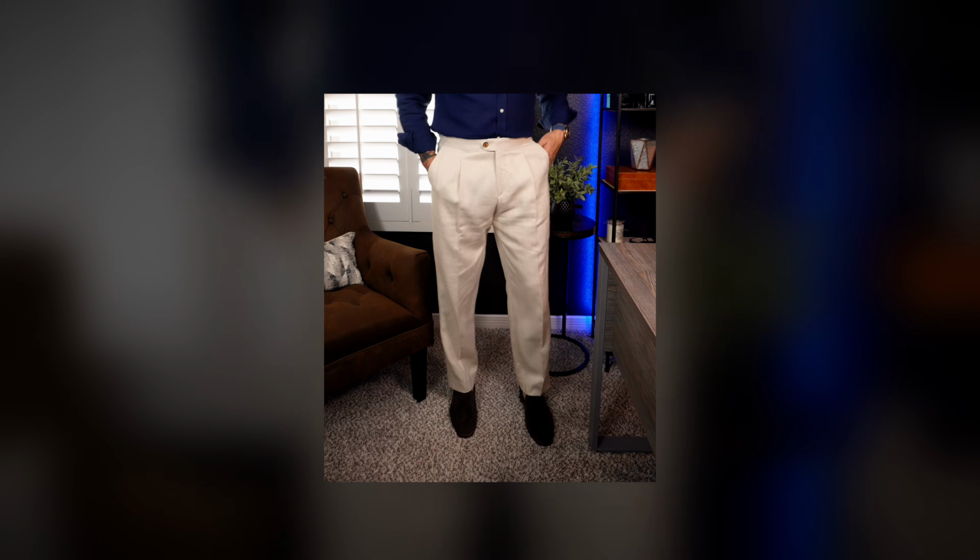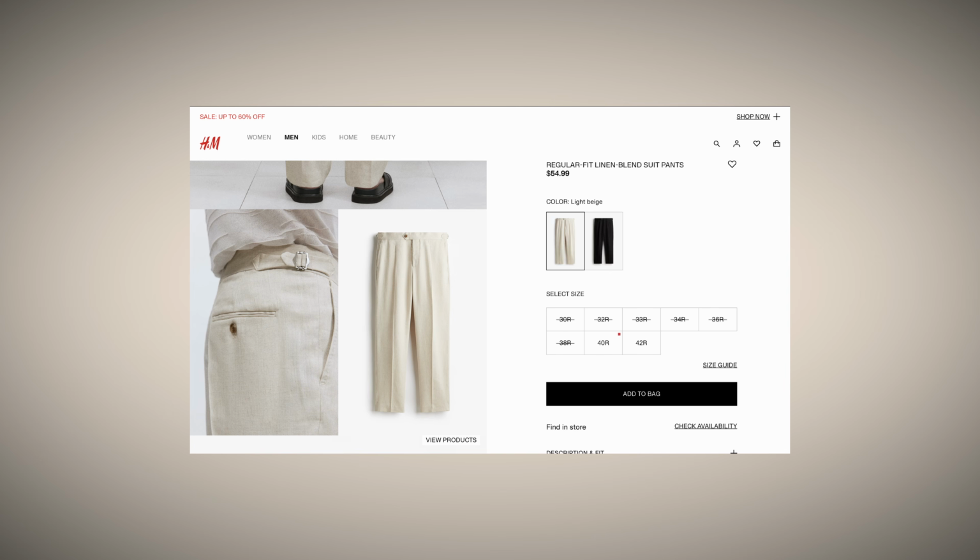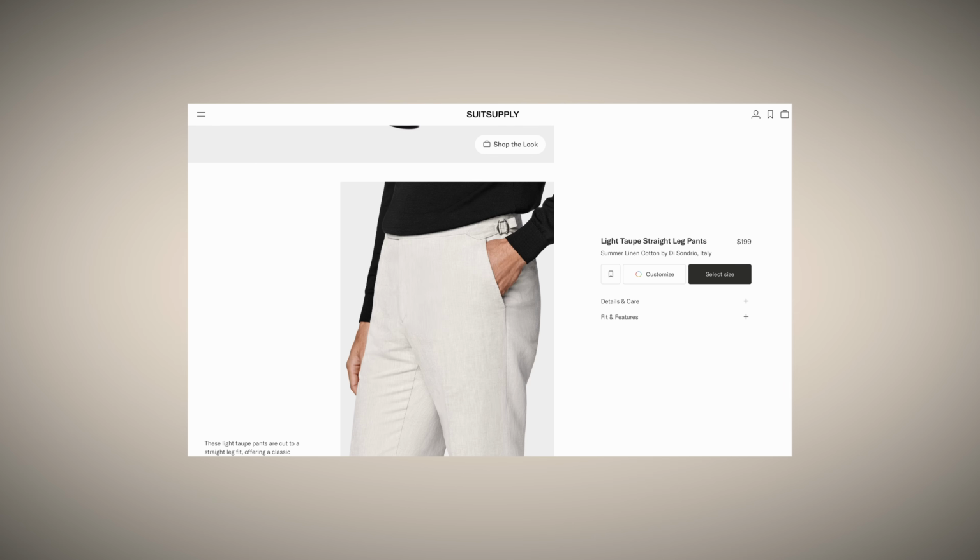And one more dressy trouser that I want to recommend to you is a high-waisted pleated linen trouser with side clasps. This is more of a relaxed fit, but they're very comfortable, very breathable. They're actually from H&M. If you want to step up the quality of those pants, SUITSUPPLY offers a pant just like this, but it's going to cost you quite a bit more, but I'll link both of them below for you.